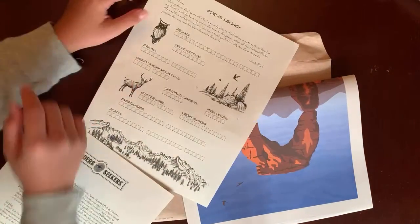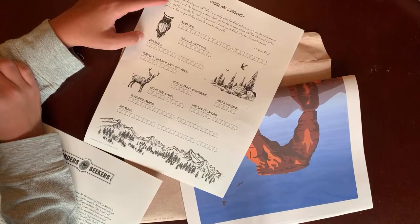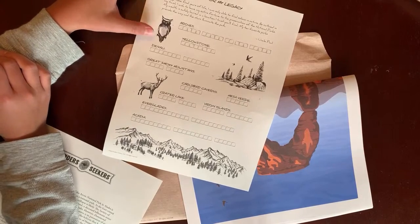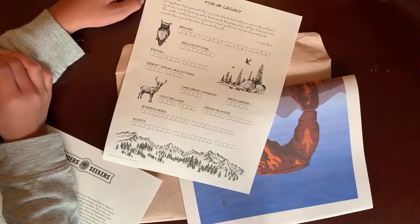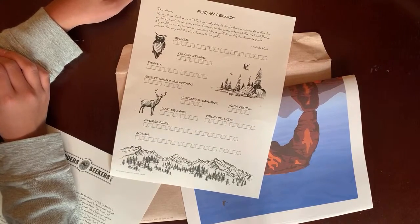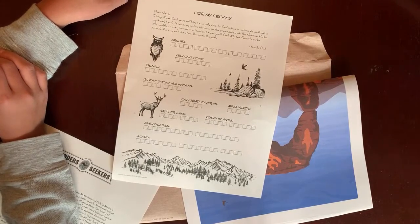Dear niece, during these final years of life, I was only able to find solace in nature. As outlined in my trust, I wish to leave my entire fortune to the preservation of the national parks. My wealth is safely buried in a location that you'll find. My 10 favorite parks provide the way, and the stars illuminate the path.